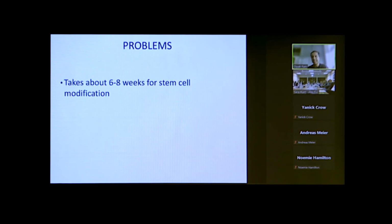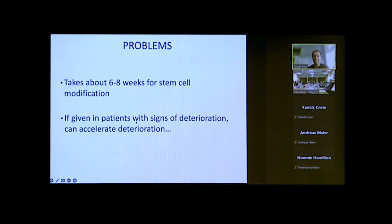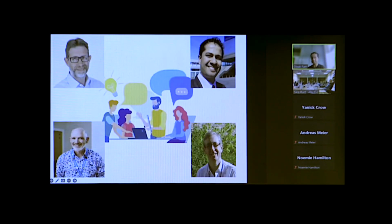So the main problem with LIPMLD is that it takes about 6 to 8 weeks for the stem cells after harvesting to be modified. And that is really the quality control from Orchard Therapeutics, making sure that it is working, that the genes are delivering enough enzyme levels before it's given back to the patient. And of course, the worry is that in that 6 to 8 weeks, they could progress, especially if they are symptomatic early juveniles. And we know that already from the trial, that if you give it to someone who's already progressing, that could accelerate deterioration.